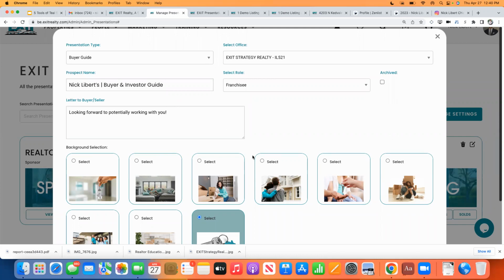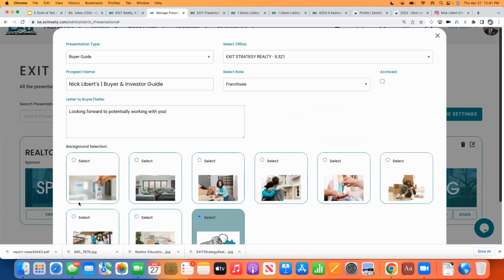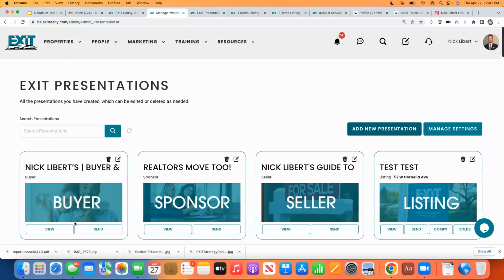And then I chose a very generic one from all their pretty stock pictures. I chose the little teal keys because everybody wants keys. I don't necessarily think everyone's going to move into the property because maybe they're an investor, you know? So I chose that. And then I did what? I clicked save.